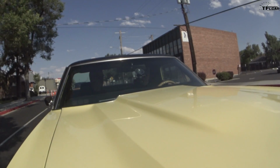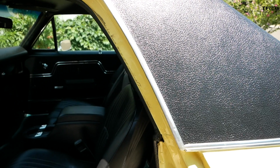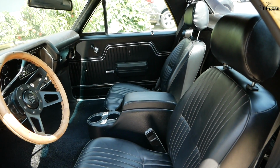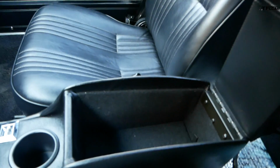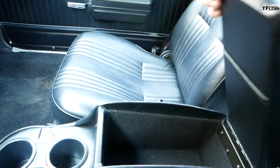Right. In here, he did a lot of stuff too. There was a bench seat. He did buckets. The bench seat was a little bumpity, kind of squishy, maybe. He wanted a little more substance, support. So we got these buckets with the center console. And the center console's nice. It all works.